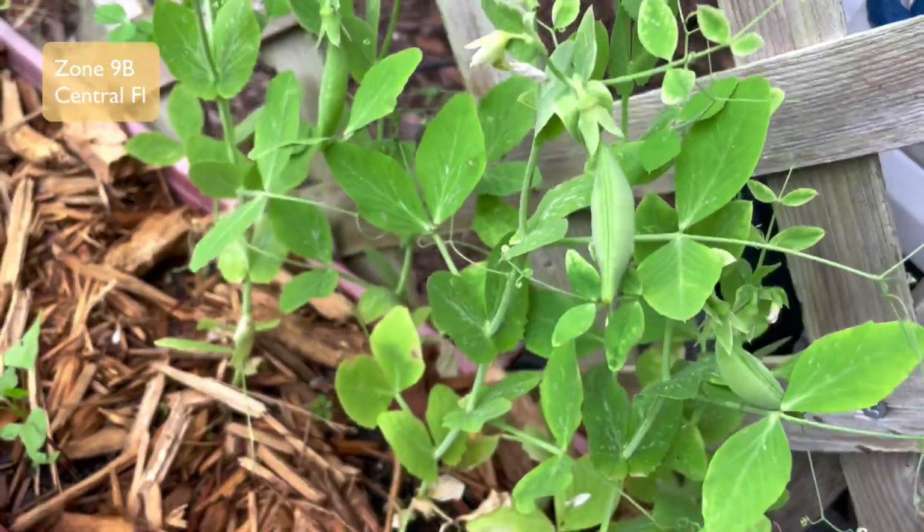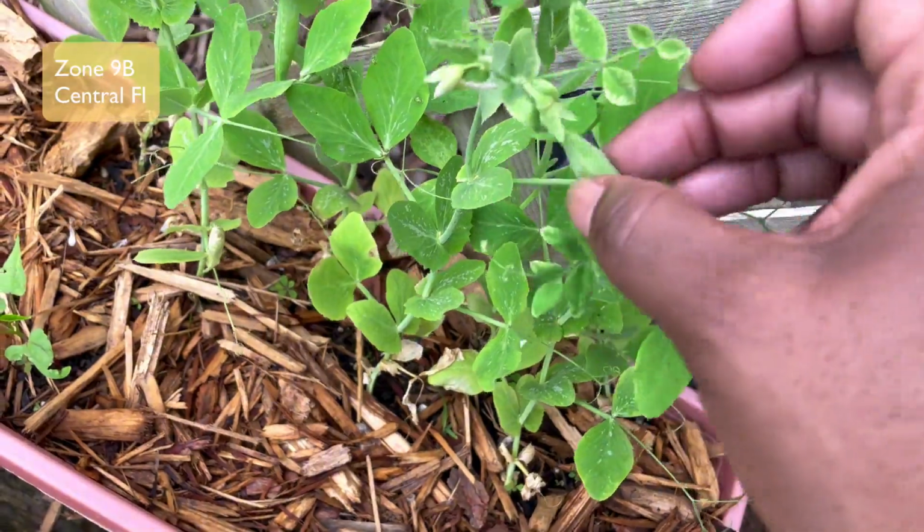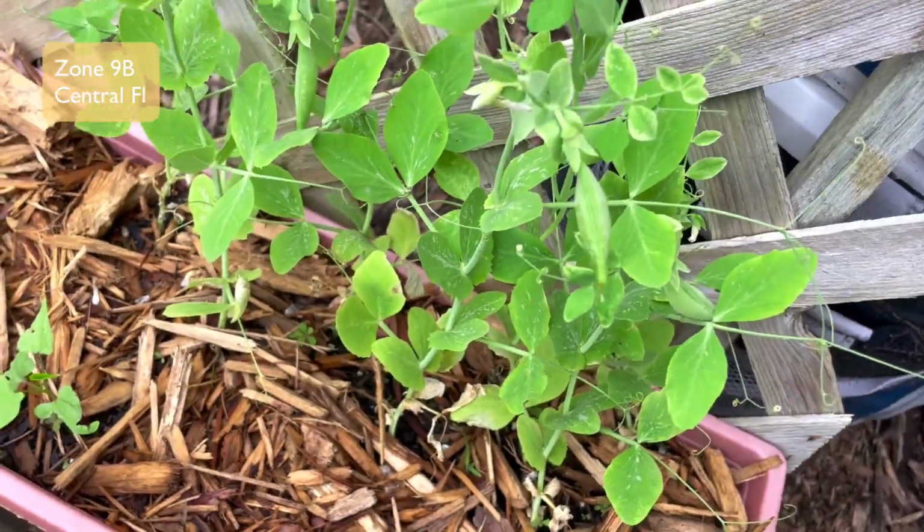Okay, I don't know how big these peas are supposed to be, but I'm thinking I need to go ahead and pick them off. Yeah, I'm gonna go ahead and take those off today. They're kind of short and stubby.